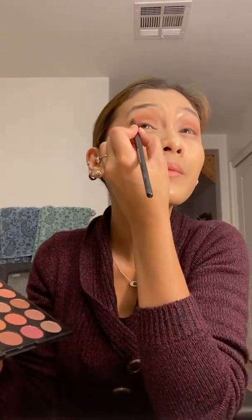Mali pala yung inuha ko. Dito pala. So, you do like that. So, may darker shade na siya dito sa labas. Then, work your way in. Same goes to the other eye.